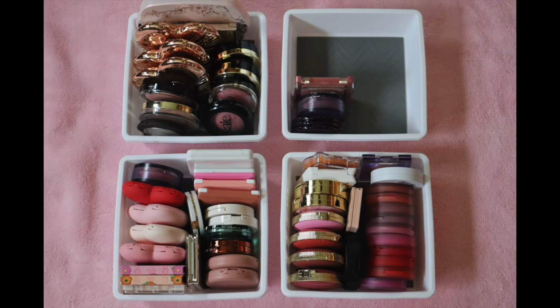Okay, so next up are the powder blushes. Now in this particular photo, I left them in those individual little containers because it was just so much easier to pull them out of the dresser. It's actually a dresser that I keep them in, and I just keep them in these 4 containers. It was just easier instead of spreading them all out. So with powder blushes, I do have 57 of these. This is actually not that much smaller than the cream blushes, which, okay.